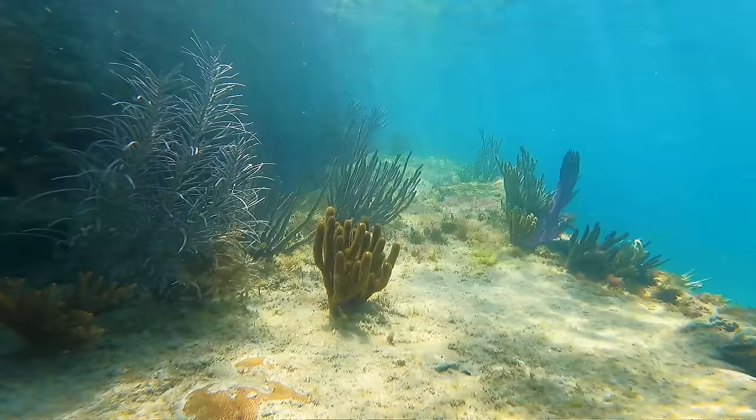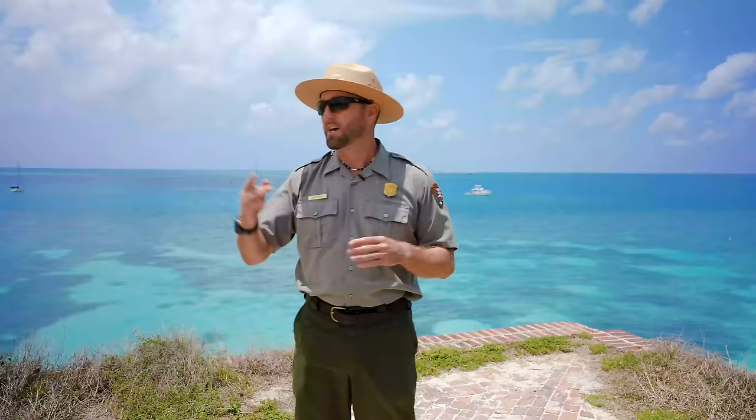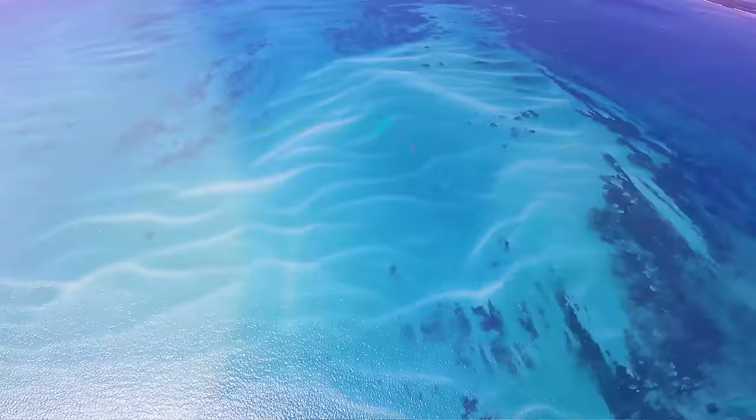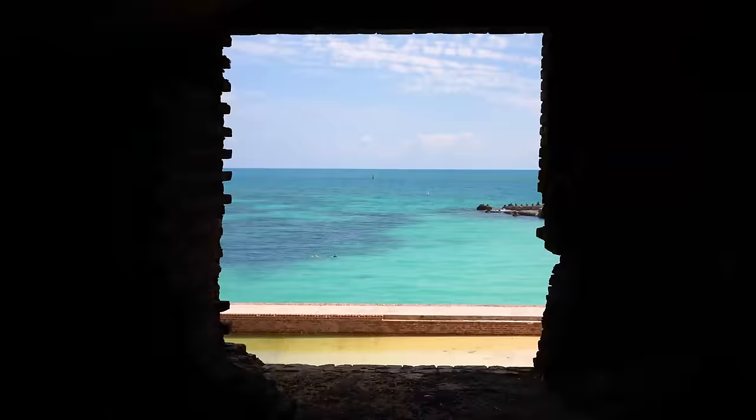99% of the park is a marine park. So when you go under the water, we have certain corals functionally labeled as extinct, yet we have 3 to 5 colonies of it that are thriving out in the Dry Tortugas. So it's really a unique nexus of ocean currents and cultural history.